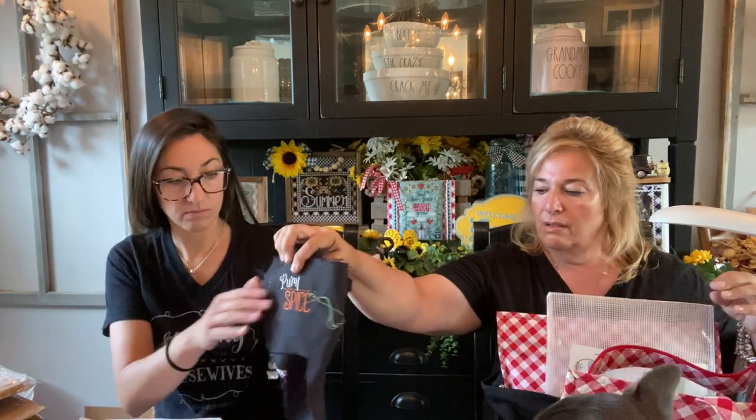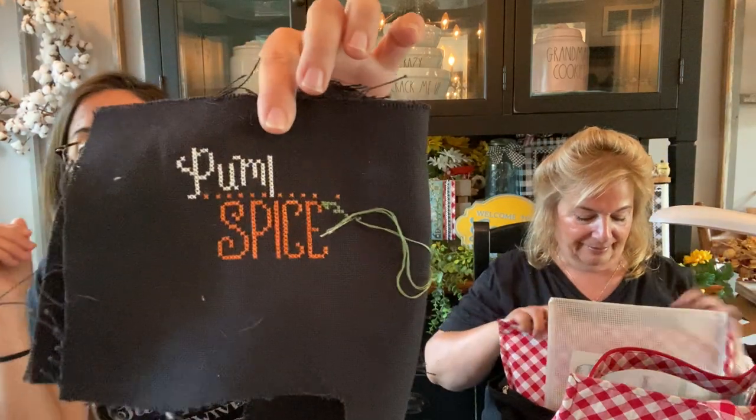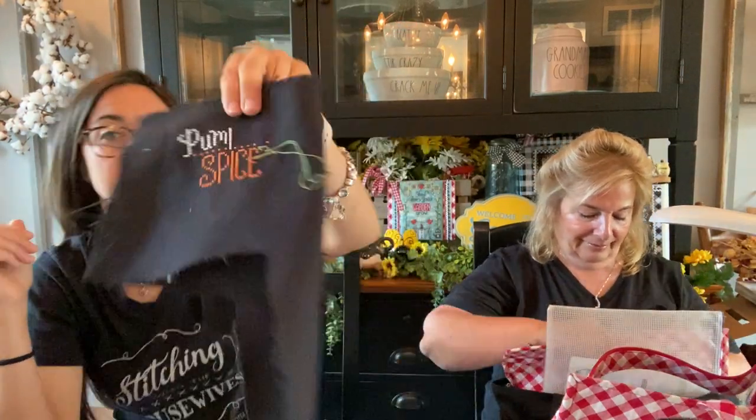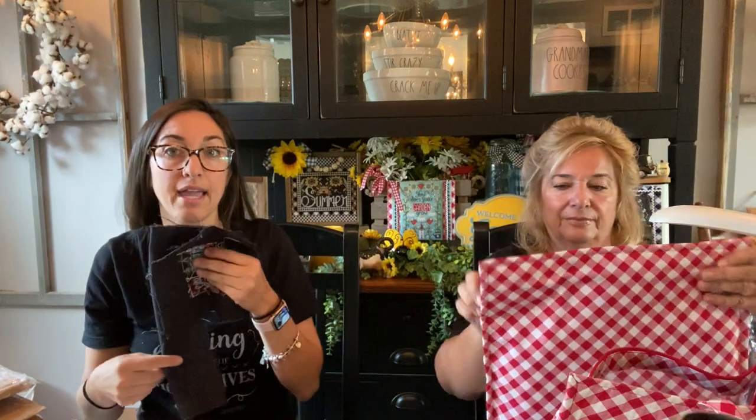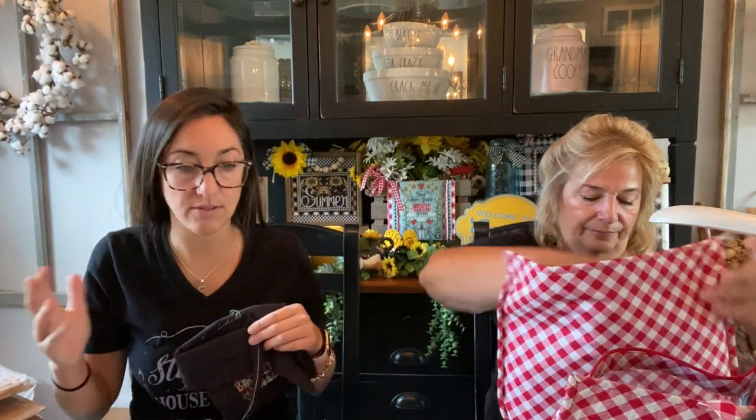This is the freebie that goes with the pumpkin patch, the pumpkins in the wheelbarrow. I love the bonus chart. I shouldn't call it a freebie. This is the bonus chart, so it's pumpkin spice season. It's just a third page on your PDF that you download from Etsy or Fat Quarter Shop.